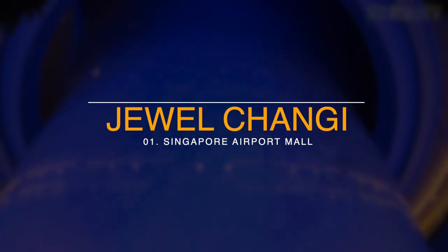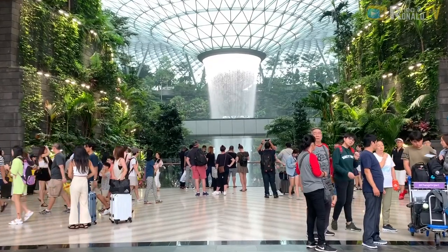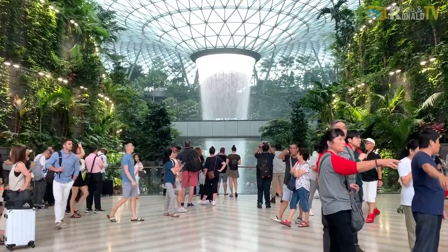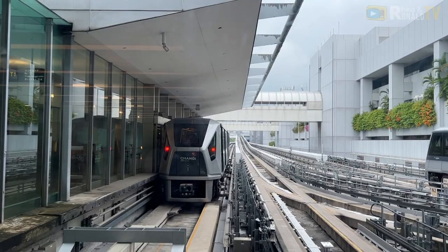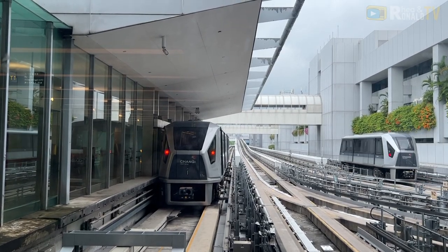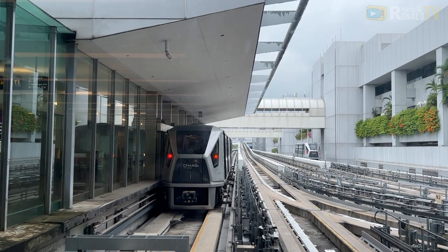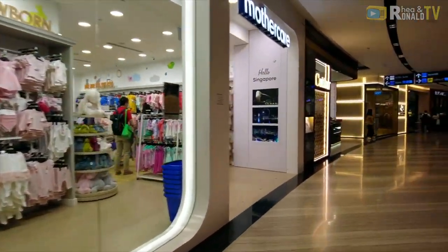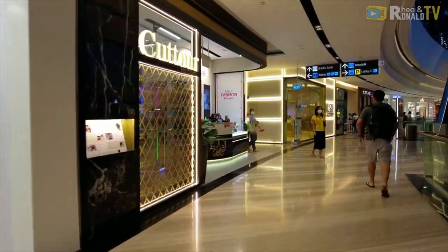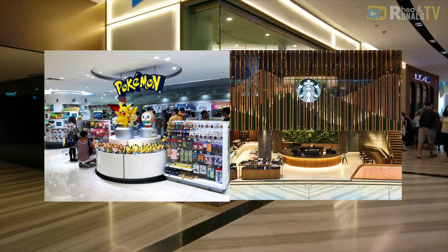Jewel Changi Airport is the first place that you will see. So pagdating nyo ng Singapore, after nyo ng immigration or after ng arrival, ito yung pinakamagandang mall na pwede nyong makita. It is connected via SkyTrain, Terminals 1 and 3. If darating naman kayo from Terminal 4, you need to take a bus. So maganda yung mall, medyo maliit lang siya, pero there's a lot of things that you can do. There's a Pokemon Center, a Starbucks, but inside, if you go further, sa gitna, makikita nyo yung Rain Vortex.